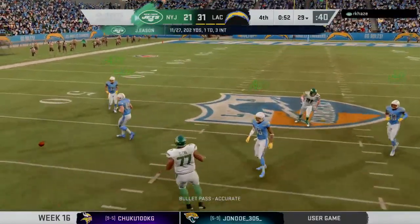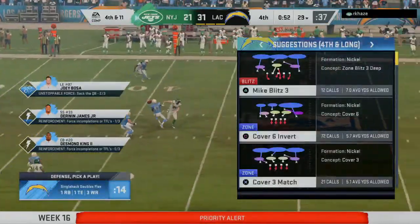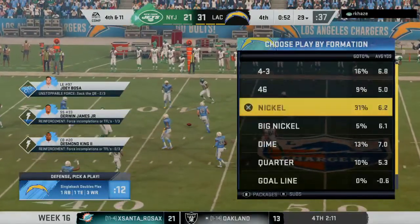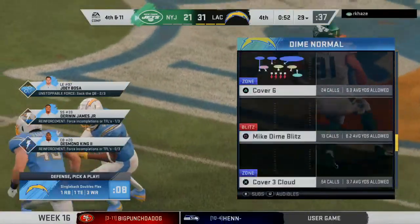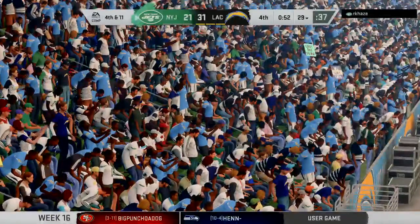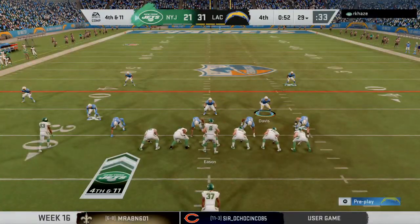Now the throw on 3rd down, knocked away and incomplete. They went with the dime look that time on defense, just flooded the field with defensive backs, blanketed everyone, took away all the passing angles, thus the incompletion. All right, they're going to try and keep hope alive here on 4th down. They're going for it.